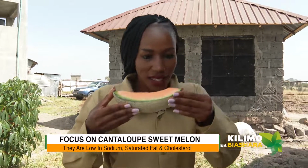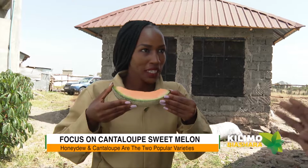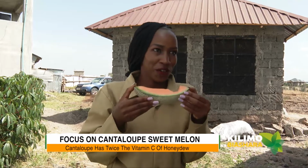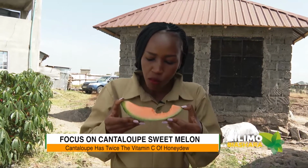Which variety is this? In the sweet melon family, you have the honeydews and you have the cantaloupes. So in terms of type, this is a cantaloupe. In terms of variety, this is Melody F1 from UFarm. How are you liking it? Very refreshing. Excellent. This is one of the best melons that there is.